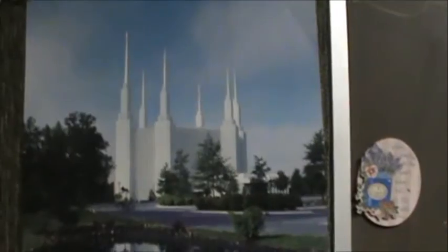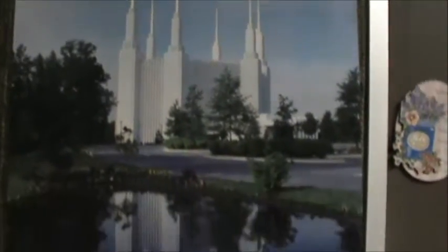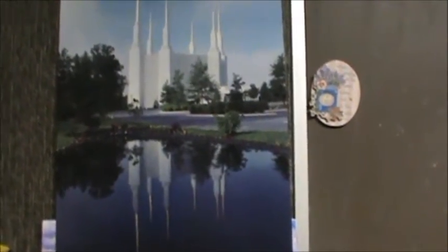And you're not allowed to go into the temple unless you're living worthy, unless you are keeping the commandments and living worthily. This is where I was married. Willem and I were married; that's the Washington Temple. I'm going to go there with Esther tomorrow. We're going to go to the Washington Temple. I haven't been there for a long time.